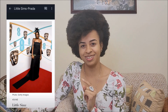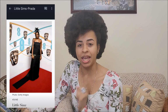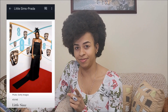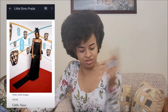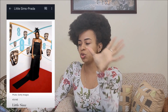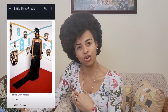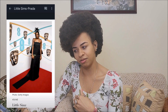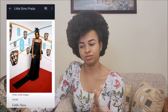Next we have Lily Sims in Prada. I don't like the dress. They gave her a stiff bow with a long tail. And what is the tail doing? Because it's just there. They couldn't even give her a train. They couldn't even give her two tails. It's just there, dragging. And then the dress is too loose.